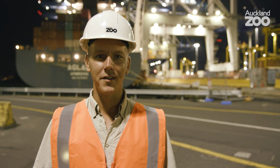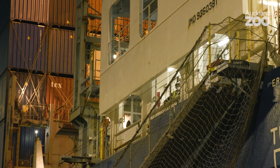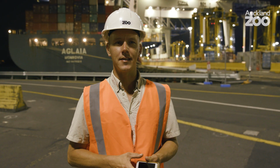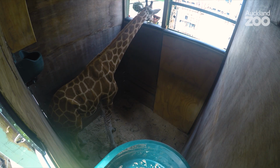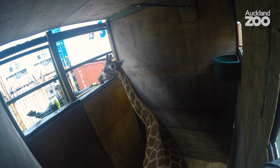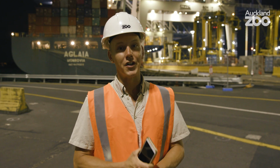So we're here at the port now, waiting for Billy and the crew to clear customs so we can get started on a journey back to the zoo. There's a lot of logistics involved in a transport like this. Traveling with Billy, we have 2 zookeepers and a vet to provide him with a good level of care throughout the transport. And they've been working full time, taking care of Billy throughout this journey, so he's been in good hands.